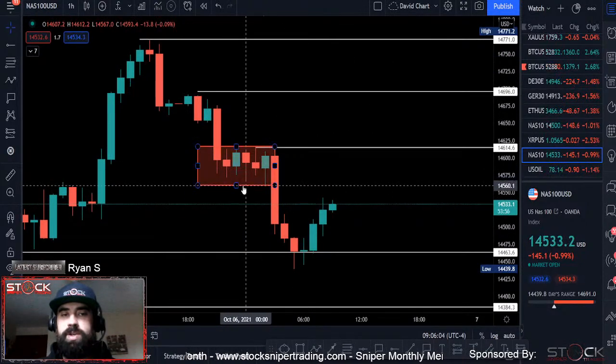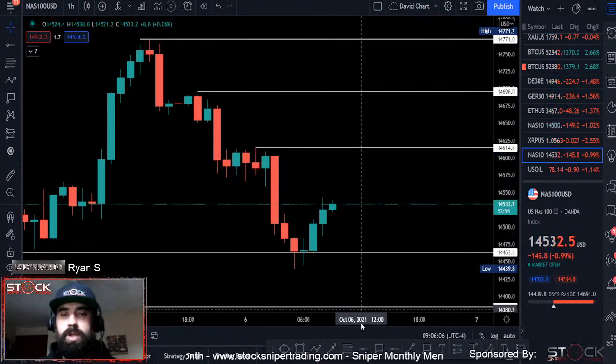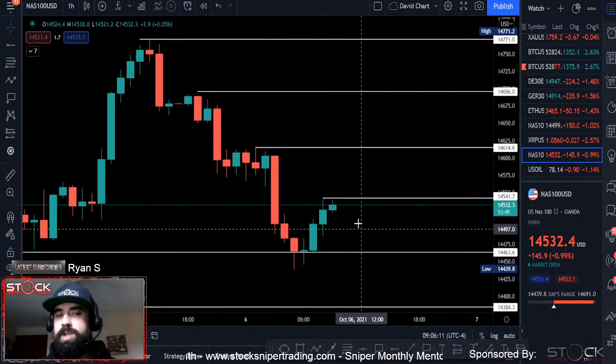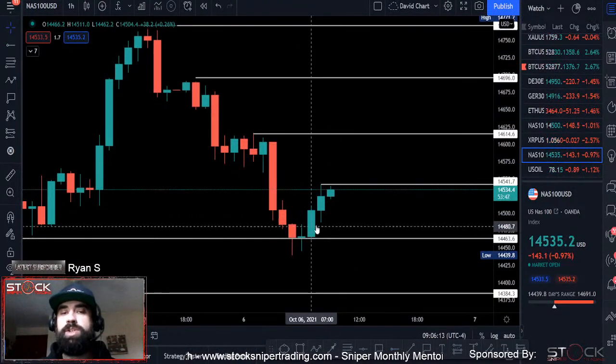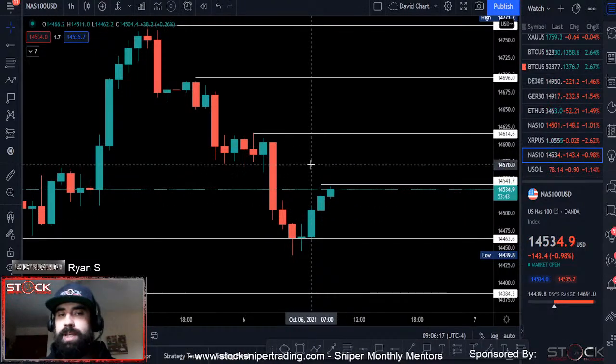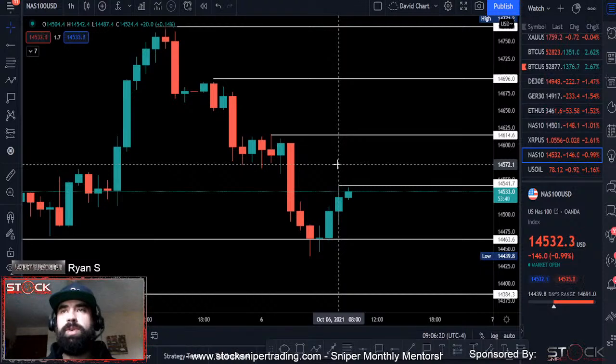Okay, so I'm going to erase this. I just wanted to draw that on there to show you. Okay, so now you can see we're finding good support here, and now we're starting to bounce to the upside. Now the key areas. This looks very similar to US 30.